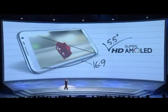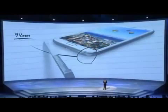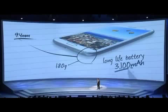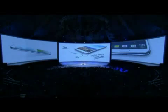It has a 5.5 inches HD Super AMOLED screen that offers better clarity and a 16:9 screen ratio that makes it perfect for viewing movies. And we have slimmed down the bezel so that even though the screen is bigger, the body of the phone is not. And because it's only 9.4 millimeters thin and it weighs just 180 grams, you will feel how lightly it sits in your hands.